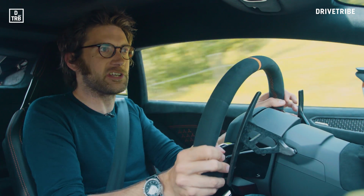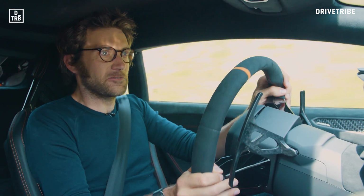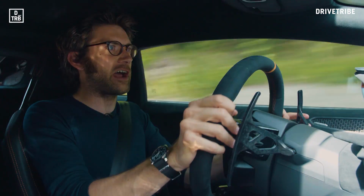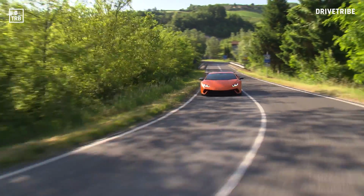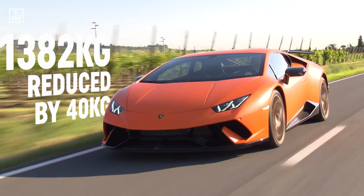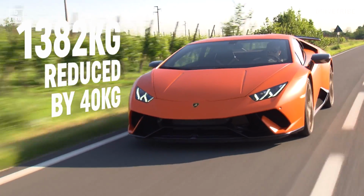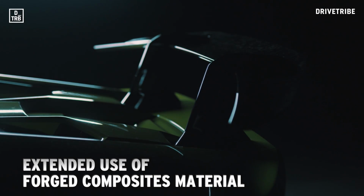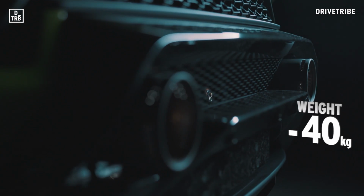It's the lightness of this car that feels like it gives it the response. I know it's got 630 brake horsepower, but it just feels so light and agile. I know we're lugging around four-wheel drive, but it really doesn't feel like it in terms of the curb weight. That curb weight is in fact 1382 kilos, reduced by 40 kilos compared to the standard car. That's thanks mainly to the multitude of parts that look like they've been carved from a marble worktop. They're in fact made from forged composite, which uses chopped carbons in a matrix of resin.